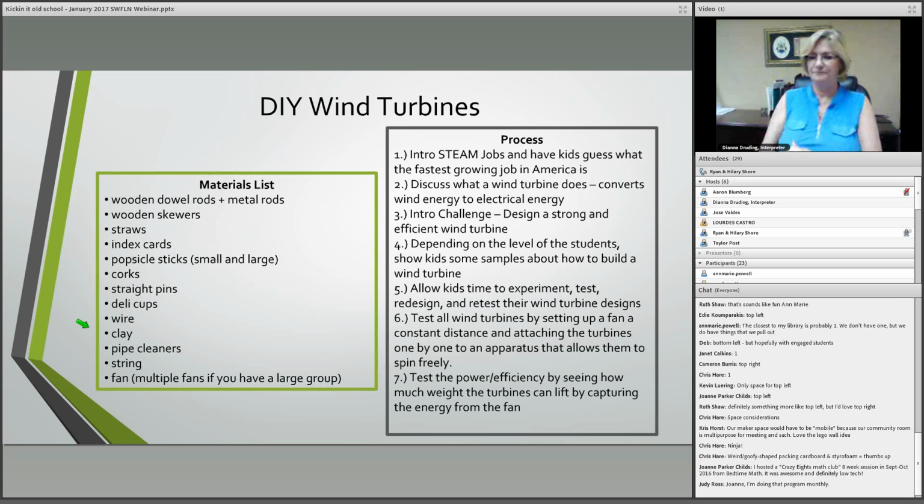So here's what it looks like. Your materials list is going to include a lot of the stuff you already have, if you have your makerspace set up for these low-tech tools and toys, these options. You're going to need some wooden and metal dowel rods, skewers, straws, and I'll let you guys read through the rest of this because I'm confident that you are readers. And the highest tech thing here is a fan. I'll be doing it with 5 fans on Monday, but 1 fan is fine for small.